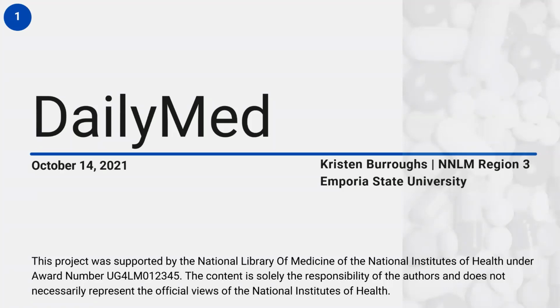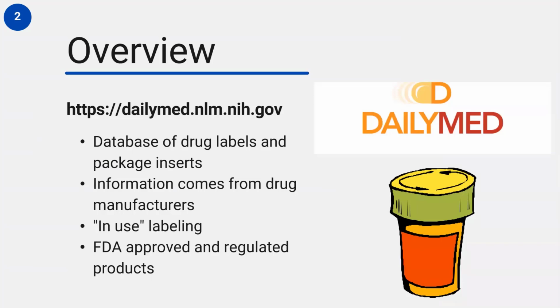And next slide, please. So DailyMed is a database of labeling information for prescription and over-the-counter drugs. It also provides information on biological products, some medical devices, cosmetics, and dietary supplements. It provides exterior packaging labels, prescription bottle labels, and that giant, massive, double-sided fold-out that's in 5-point font that I know every single one of us reads from front to back when we get a prescription.